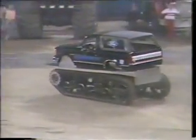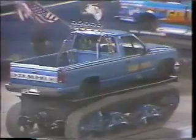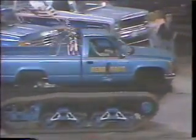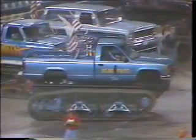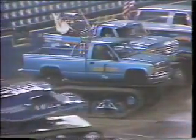Fred Schaefer's truck is leaking a little bit of fluid out of it. Looks to be some antifreeze, so he may have built a little bit too much heat in that truck, but he hammered the Stormtrooper. So Fred Schaefer goes on in the round. He will advance. Stormtrooper goes on a trailer. Well, heads home. And we'll be right back here at Pontiac, Michigan in just a moment.